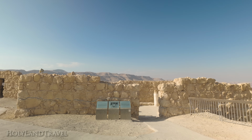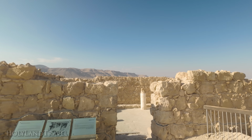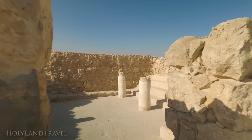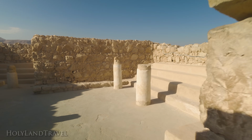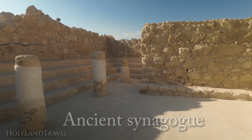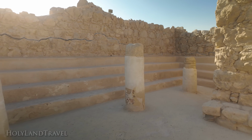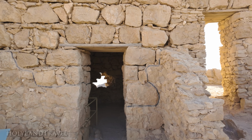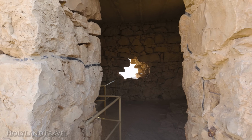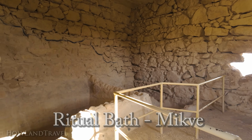Two remnants of Jewish community life at the site are the ancient synagogue at Masada and the ritual bath located near the southern wall. The synagogue is one of the most significant Second Temple period synagogues discovered through archaeological excavations in Israel, remarkably preserved to this day. Located in the western part of the fortress, it provides crucial insights into Jewish communal religious practices during that historical era. The adjacent ritual bath, mikveh, situated near the southern wall, complements the synagogue, representing the integral role of ritual purification in Jewish religious life at Masada.